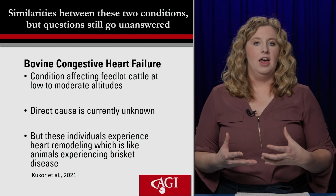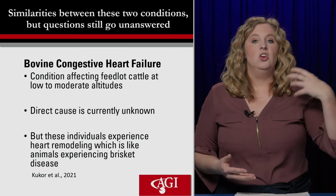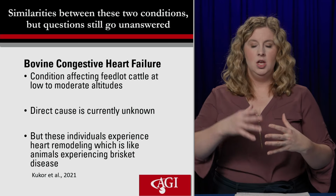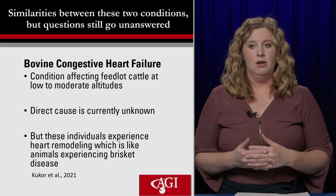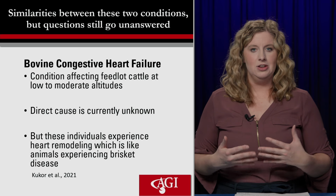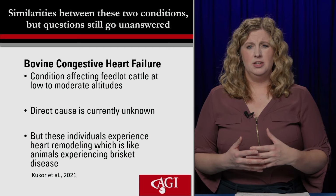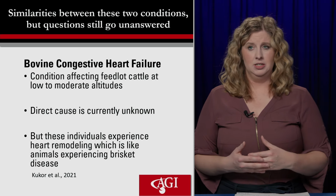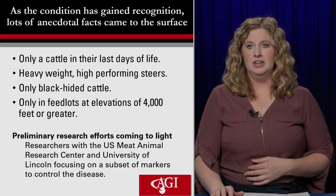We know that for cattle living at high elevations, that hypoxic environment is causing those animals to go into pulmonary hypertension. It's causing those animals to cascade down that physiological pathway that we just talked about. But for cattle living at low elevations, obviously they don't have that same stressor. But they're experiencing this heart remodeling just like we would see in animals experiencing brisket disease. And so obviously this is something that we're keenly interested in.